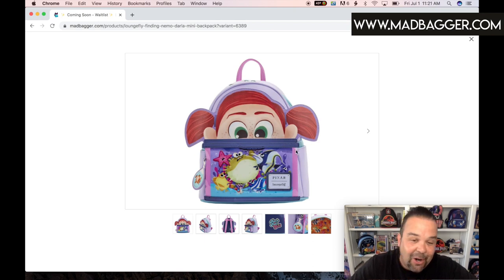Okay, so this is going to be Darla from Finding Nemo. This is really cool. It's a kind of a cosplay version. You have the upper part of her face, and then of course you have the aquarium with some of the iconic fish from the Finding Nemo movie. Now, if you look on the little side here, there is a zipper pull on this one, which is going to be Nemo in the little plastic fish baggie. You know, the kind of bag that we transport the fish in.